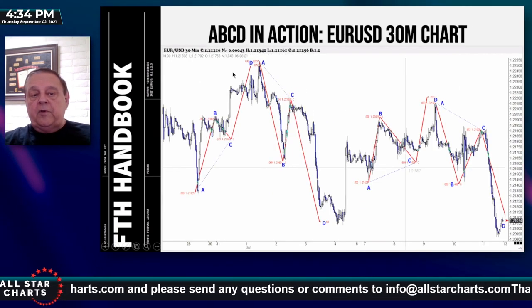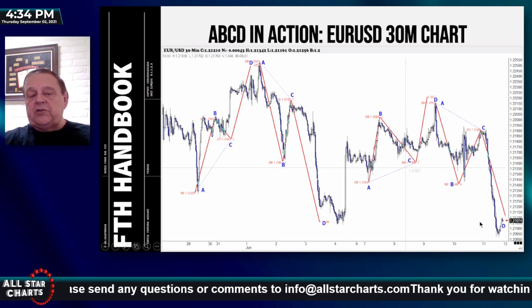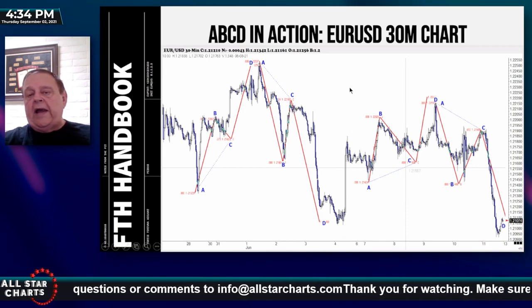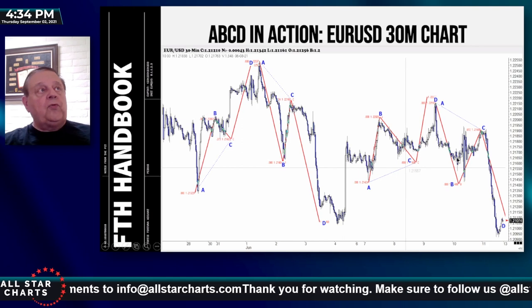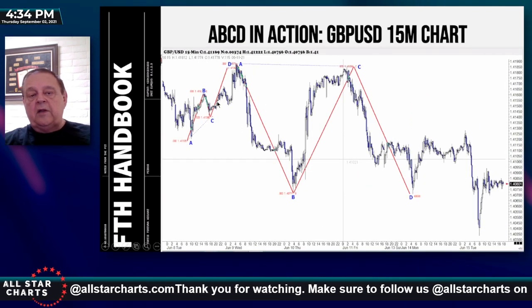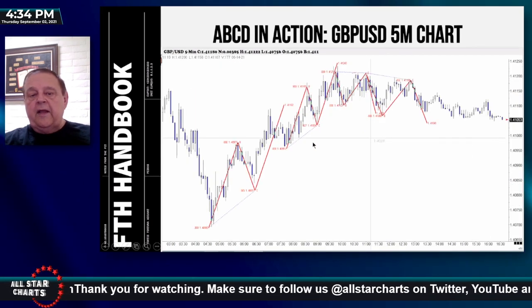Here is the euro, this is a 30-minute chart. You'll see the ABCD patterns that we put in here to let you see how the euro is the easiest thing to trade because it's so active and there's no slippage, and it makes it really easy to pick some of these. I'm going to go through a few of these charts. This is the British pound. You see the ABCD patterns that are here. I just drew the larger ones in so that you could get an idea that they repeat.